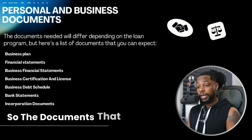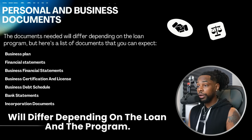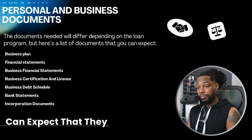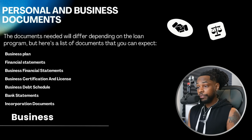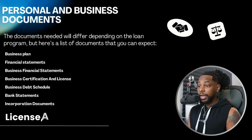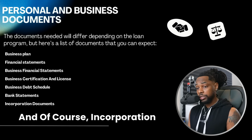So the documents that you need, once again, they will differ depending on the loan and the program. But here's a list of documents that you can expect that they may ask for: a business plan, a financial statement, a business financial statement, a business certification and license, a business debt schedule, bank statements, and of course, incorporation documents.